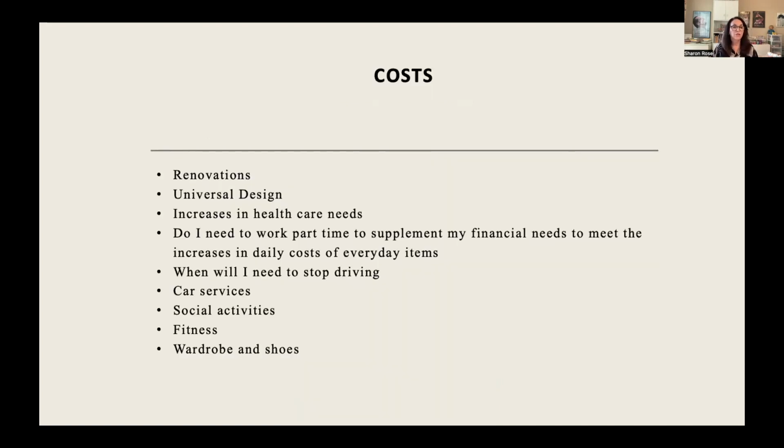Costs have a lot to do with what we're going to spend in the retail business. And renovations, universal design, increases in healthcare costs. Do you need a part-time job to support yourself because you're living older? When do I need to stop driving, which means car services? Fitness has now become a key piece of aging well. Getting enough sleep, being fit, eating well. These are not modern ideas, but improved ideas of how to keep your health and your activity and be productive. I call wardrobe and shoes an essential. I think everybody here could probably say that. I thought we'd have some fun with that one.